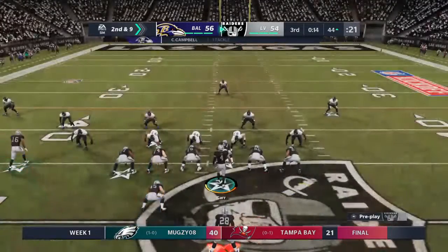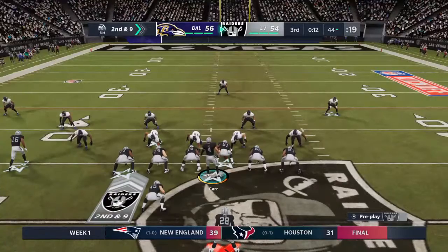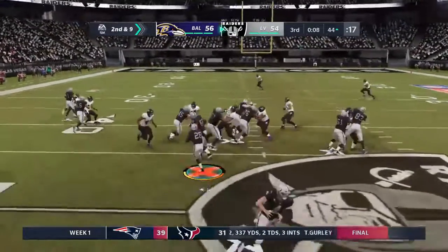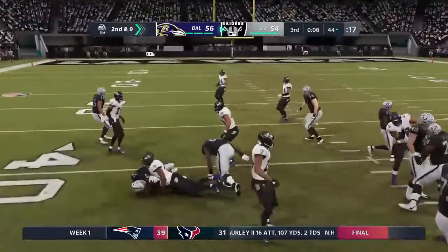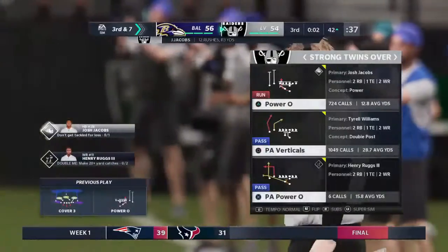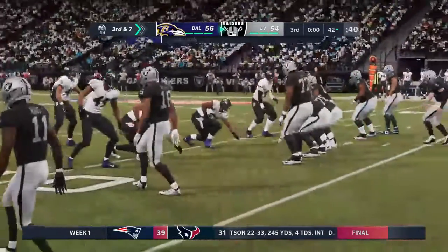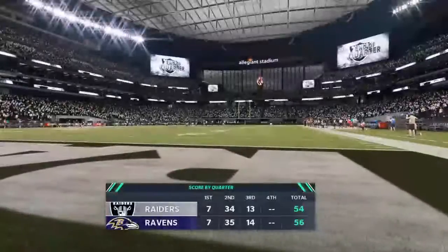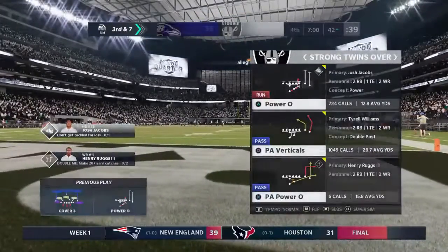Jacobs, the ball carrier. Calais Campbell on the stop. 2nd and 9 from the 44. They'll stay on the ground with Jacobs. And able to push forward for right around 3 yards down to the 42. Josh Jacobs. Jamin Ferguson there on the 10. So they'll get a little extra time to come up with his third down play as we played 3 quarters.